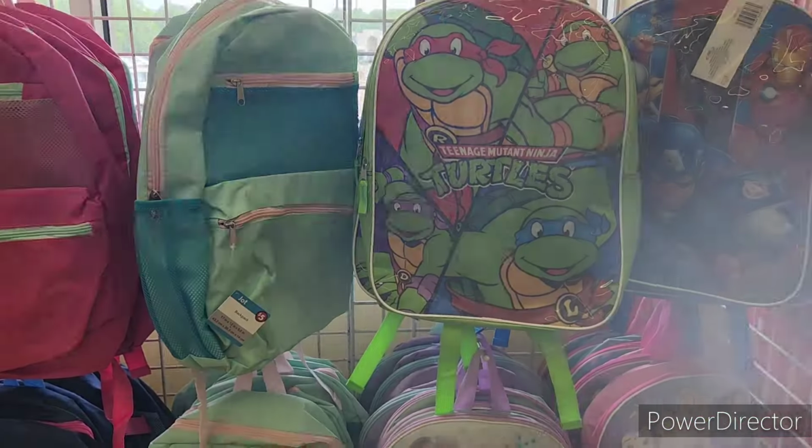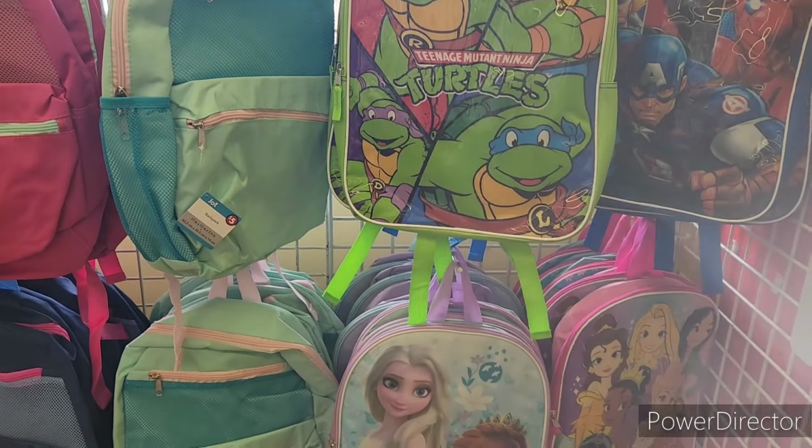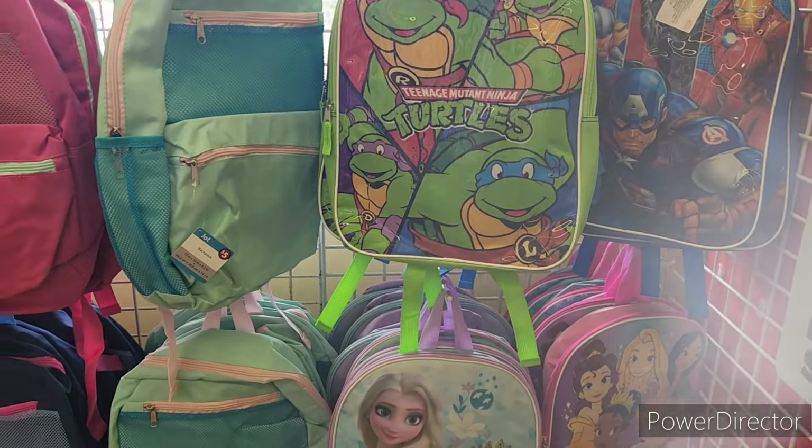All right, so they do have the $5 backpacks. As you see right here, they have Avengers, Ninja Turtles, the Disney Princess, Frozen, and then they have some other ones right there. And I don't know how many schools are requiring clear backpacks now, but Dollar Tree does have some $5 clear backpacks, because I think they are expensive.